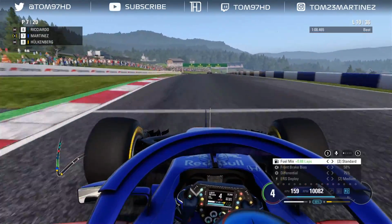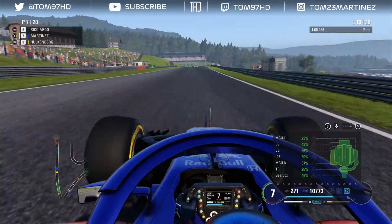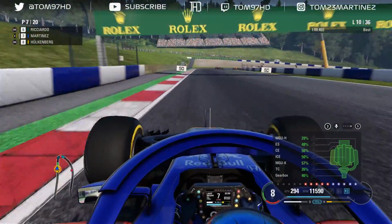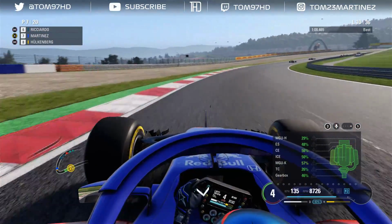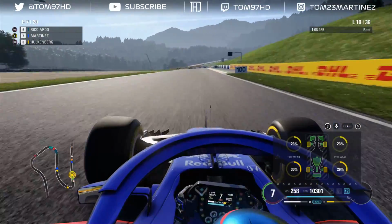Also, I think it's worth pointing out, this power unit isn't exactly fresh. You can see on screen, right there, everything is above 40 or 50, so it's all pretty knackered, and the car is still performing to a top level. I'm so happy and impressed. The upgrades have been really good on the car. There you can see the tyre wear.